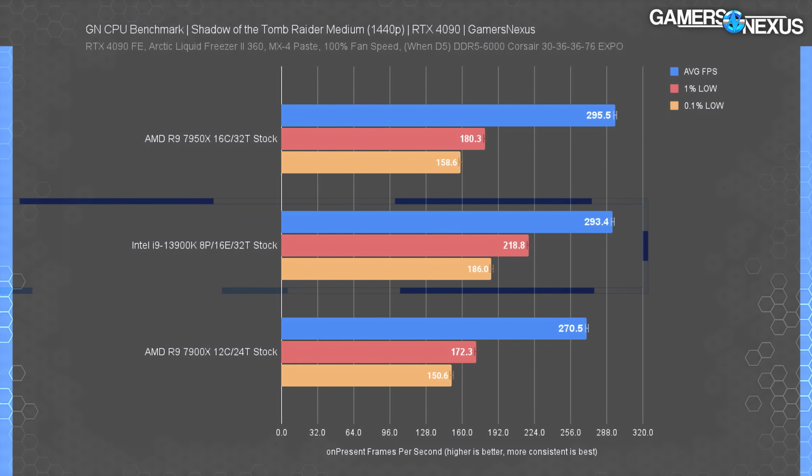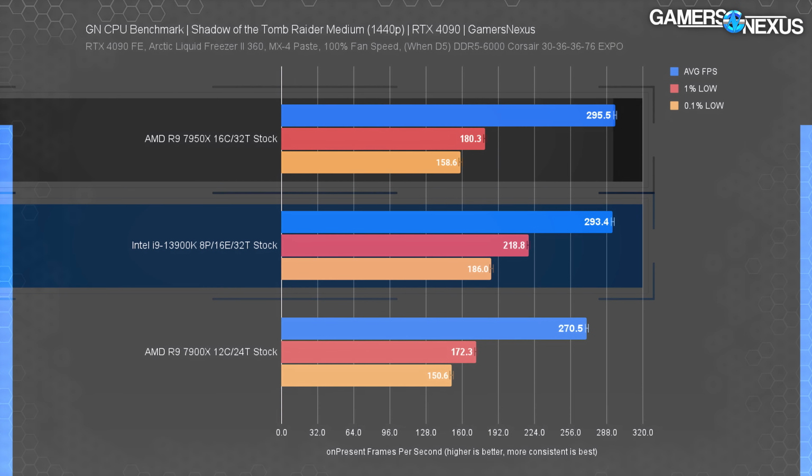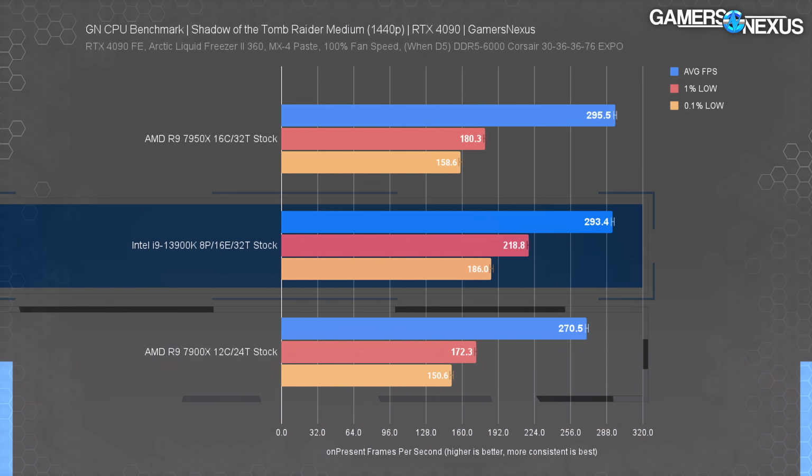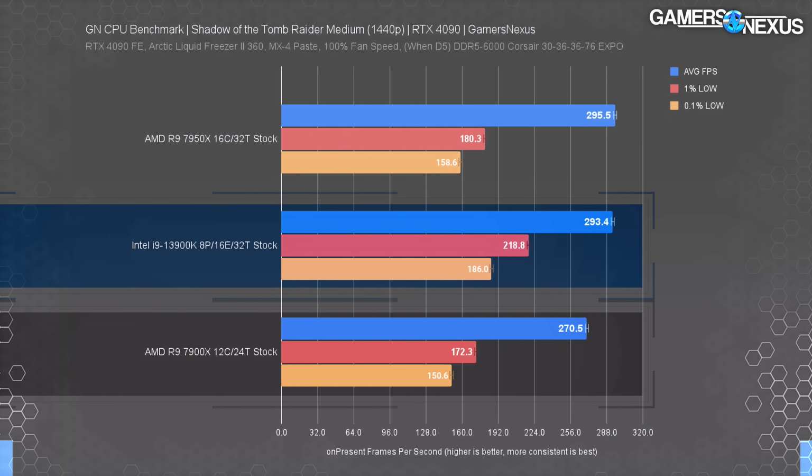Moving back to the 4090 with 1440p, the 7950X and 13900K have become tied and are GPU bound. The 13900K maintains better lows, technically, and the 7900X has a deficit here against the other two.